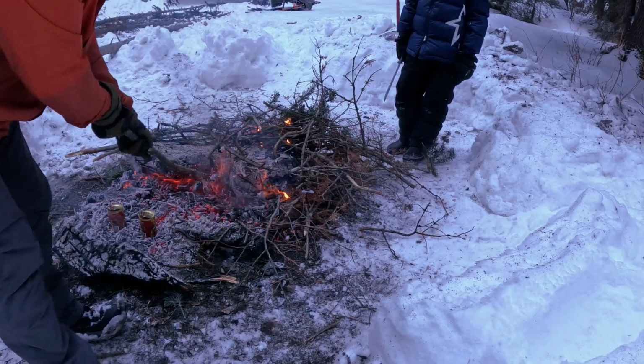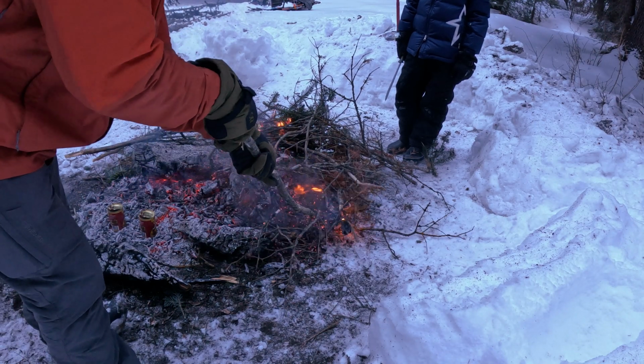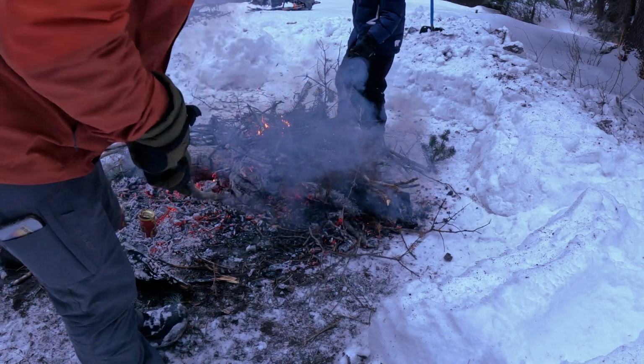All good. We're still trying to clear out this whole area. We have a lot of coals. I'm just gonna move these coals over here, try and get this ground a little bit thawed out. We've got plenty of branches, so I'm not worried about that.